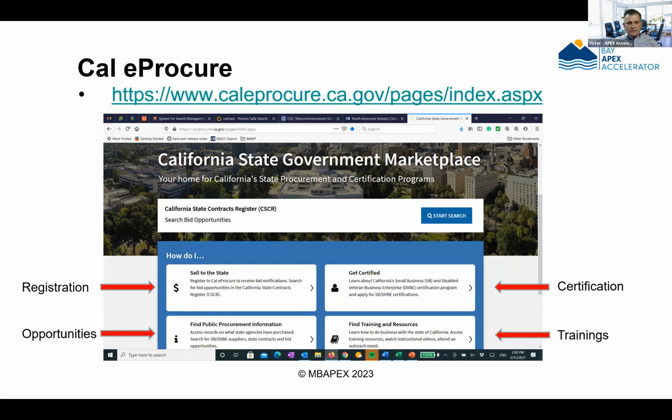Now, I mentioned earlier those three set-asides: micro, small business, and disabled veteran business enterprise. Once you register with the system, go to the box in the upper right-hand corner where it says get certified, and go through that process. Typically they're looking for tax returns to verify the size of the business, plus some other documentation. The disabled veteran business enterprise process is also different from the process with the federal government.